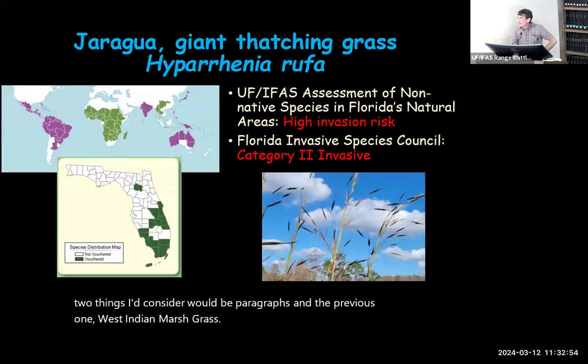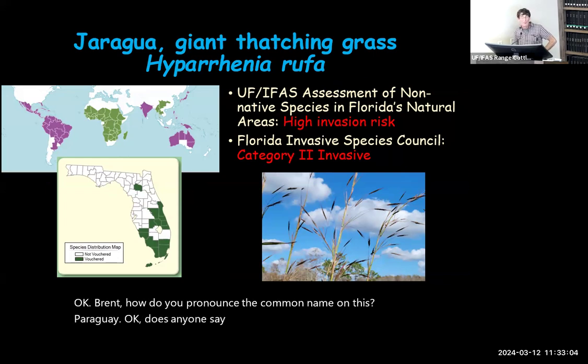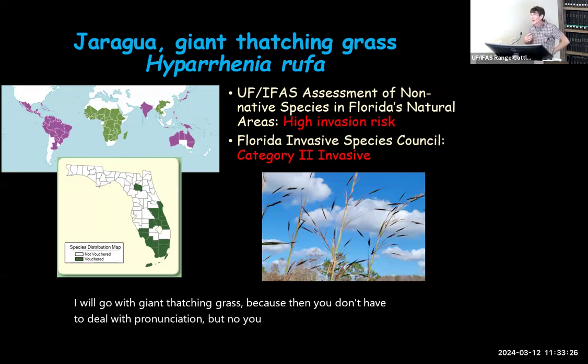And then last but not least, okay, Brent, how do you pronounce the common name on this? Haragua? Okay, does anyone say Haragua? When I looked online, I saw people calling it Haragua. I talked to a friend who's Portuguese from Brazil, and she said it's Charagua. So you might hear it anyway. I will go with giant thatching grass because then you don't have to deal with pronunciation. But no, you will see Jaragua or Charagua grass.